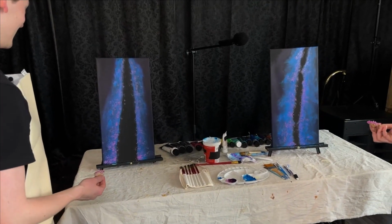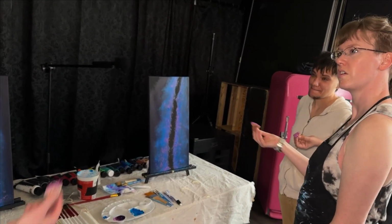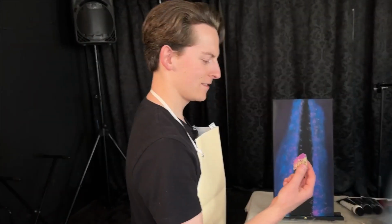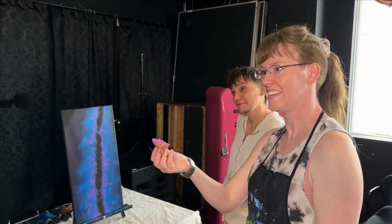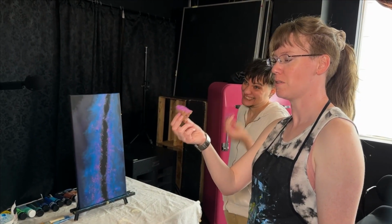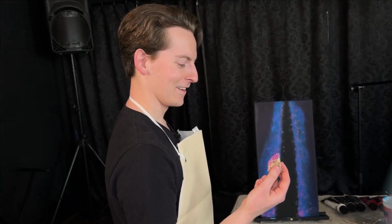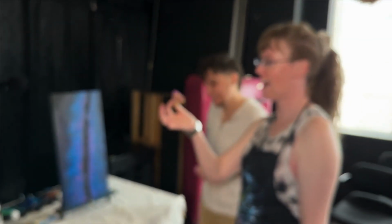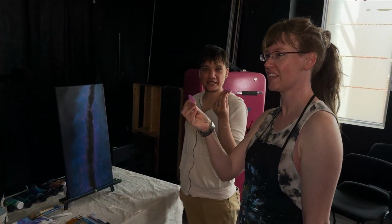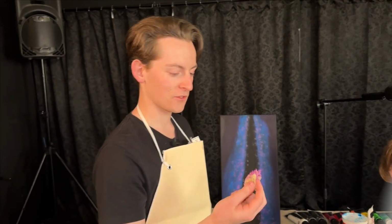You know what's kind of wild? This used to be a living thing. This was alive. The sponge? Yes, this was a cnidarian, a sea animal. Really? Yeah, and we're just using its denuded corpse for painting. Isn't that crazy? I had no idea that this was an animal. I thought this was synthetic. No, it's not. Well, thank you for your service.